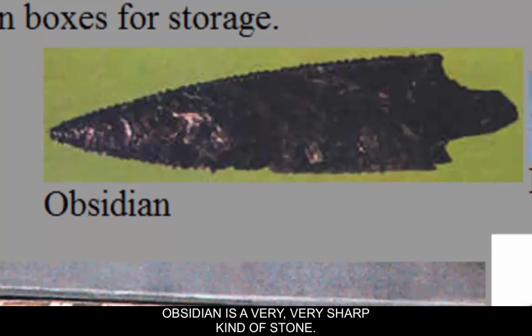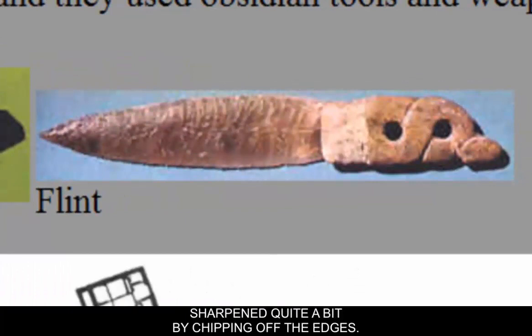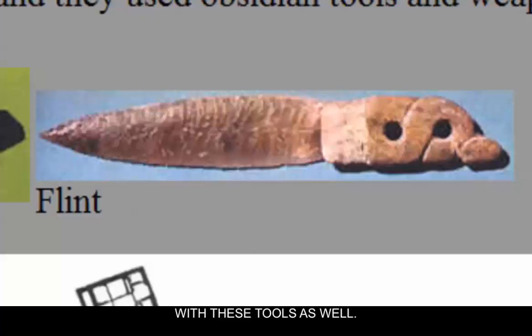It's almost like a glass. And flint can also be sharpened quite a bit by chipping off the edges. So they were able to really cut materials, and they had complex tools, and they could hunt with them. They could also defend themselves with these tools as well.